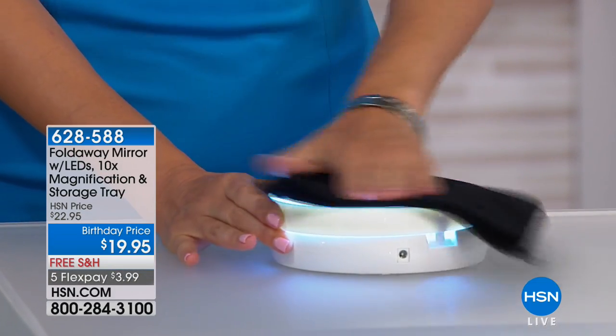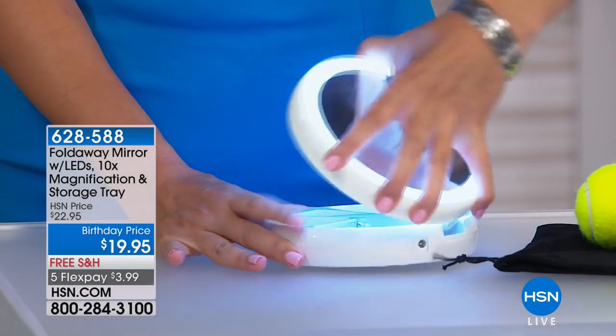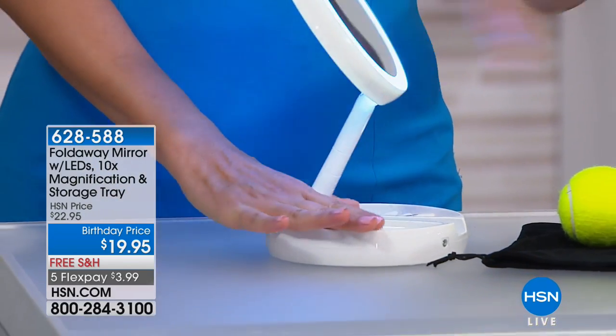But that's how easy it is. And of course the fingerprints are right there. So it's super easy to clean off just like that. And then when you wanna talk about the magnification, here's what you have here.